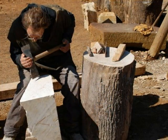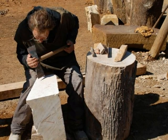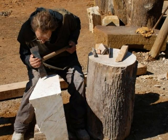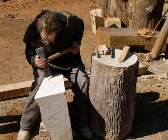In order to make sure that the blocks were the exact shape with right angles on each corner, a simple loop of rope was used which had 12 knots in it. This method was developed by the ancient Egyptians when they were building the pyramids.